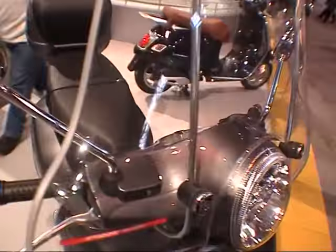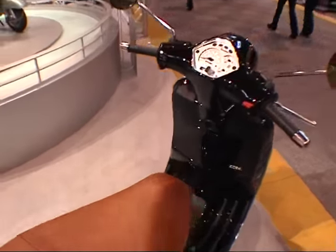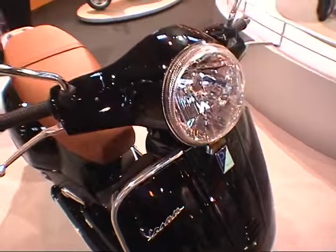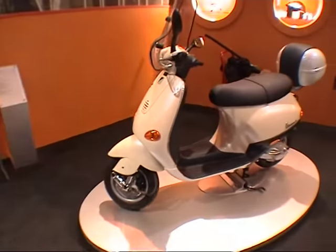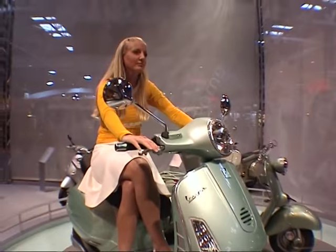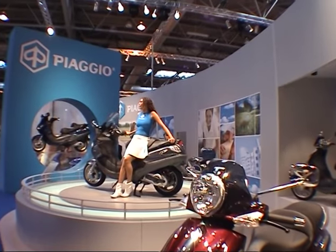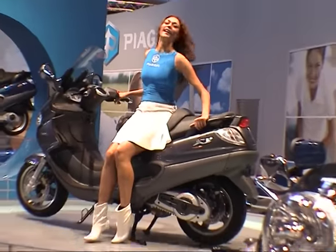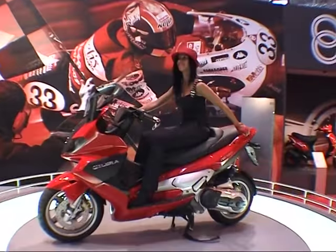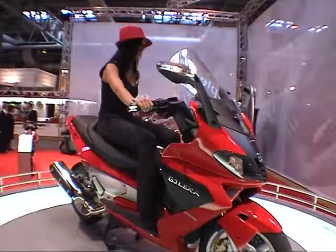As you might expect, Piaggio are out in force, with their full range of latest machines on show. Sister company Gilera is showing off the new Nexus. Later in the programme, we'll see them being put together at the Piaggio factory in Italy.